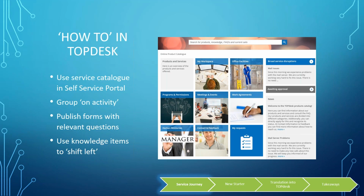So actually, how does this look in Topdesk? This is just a little screenshot we took from one of the many examples of a self-service portal. The first thing we want to try to do is to use our service catalog in the self-service portal. And normally we try to do this so people are familiar with the services that we provide as a business.